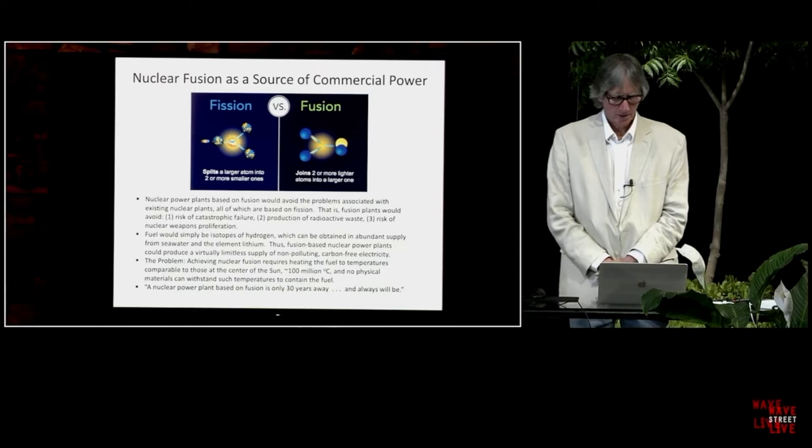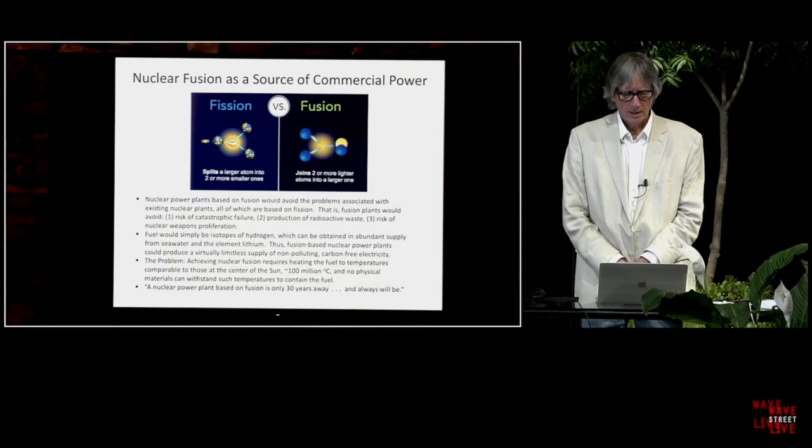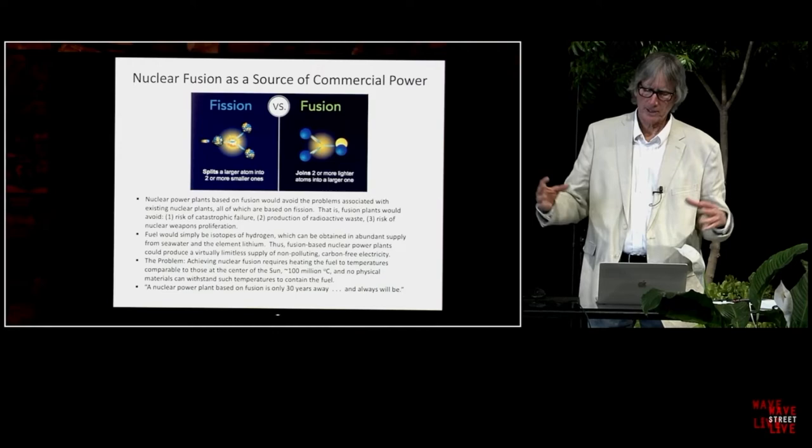The problem is, achieving nuclear fusion requires heating the fuel to temperatures comparable to those at the center of the sun, about 100 million degrees centigrade. And actually, it's a question of temperature and pressure. Because we can't achieve pressures comparable to the center of the sun, we actually have to achieve temperatures higher than the center of the sun, about 100 million degrees centigrade. And of course, there are no physical materials that can withstand such temperatures to contain the fuel.